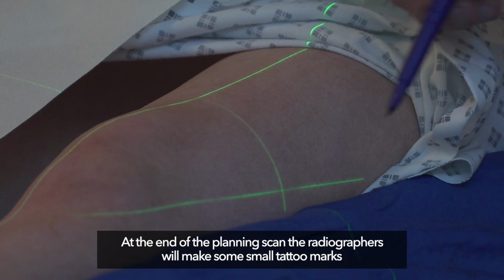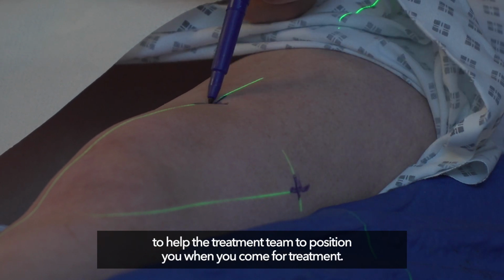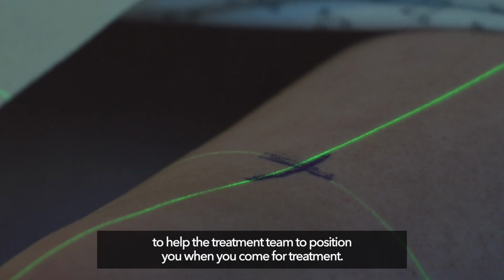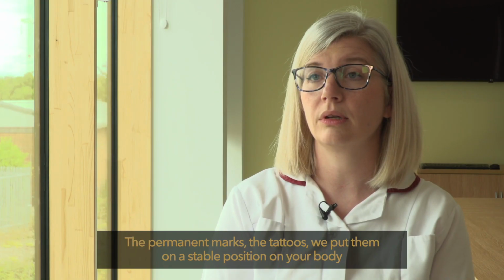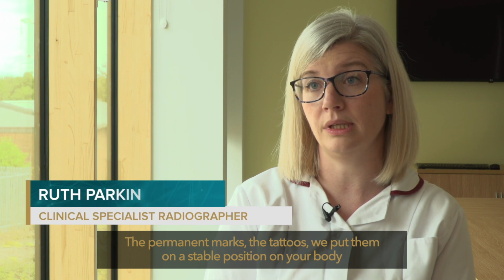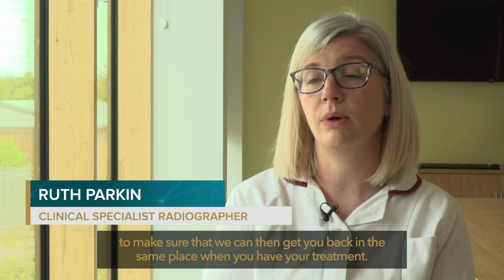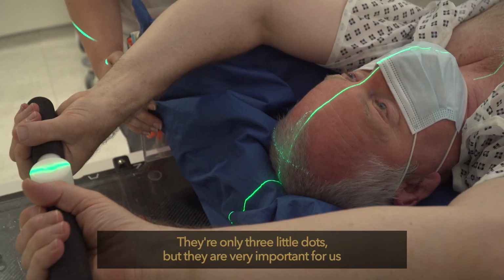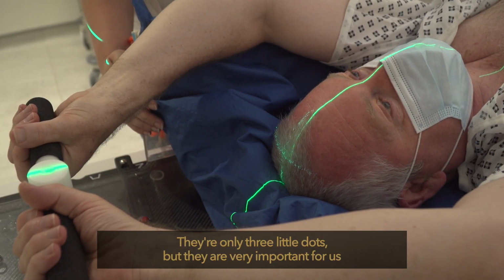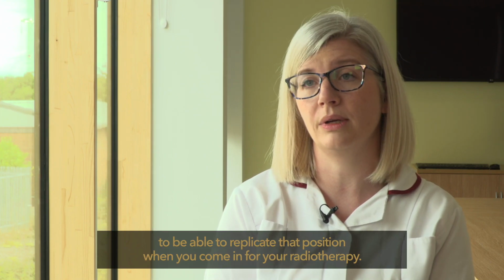At the end of the planning scan, the radiographers will make some small tattoo marks to help the treatment team to position you when you come for treatment. The permanent marks, the tattoos, we put them on a stable position on your body to make sure that we can then get you back in the same place when you have your treatment. So they are very important. You might not think so, they're only 3 little dots, but they are very important for us to be able to replicate that position when you come in for your radiotherapy.